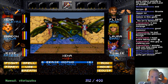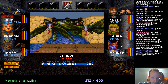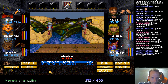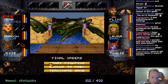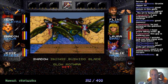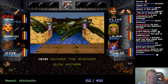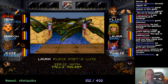Moths. Fight the glow moth. These guys can be a little nasty at times. I'm gonna use the loot here. We'll parry here. We'll parry here again. One moth's dead. Eerie moths sleeping.